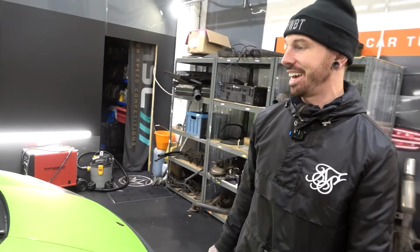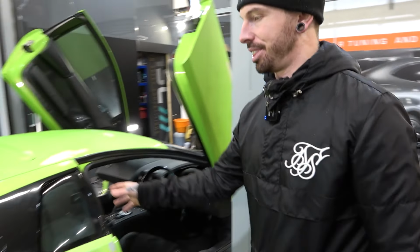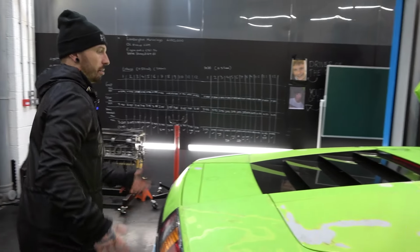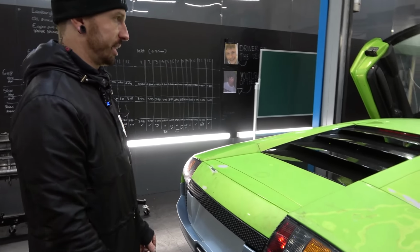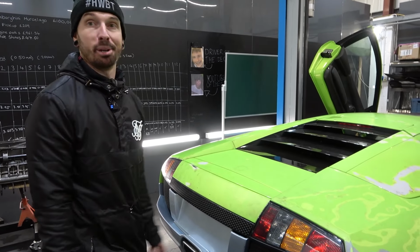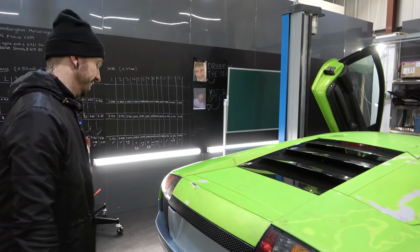The engine sits over there. But again, I'm going to have so much sentimental value with this Murcielago at the end, if we finally get it running and started, that me and my dad have rebuilt this and got it back on the road. It's going to mean so much to me, this car. It's just been my dream to own one, and if I can rebuild it as well and know the car inside out, it's going to mean that much more to me. So, no, I love it.